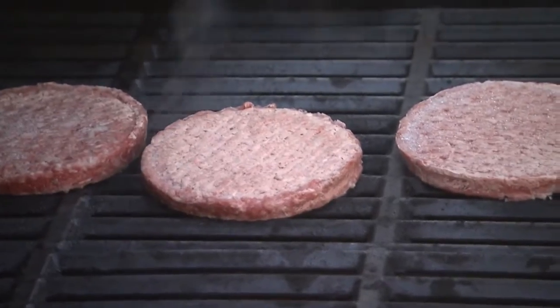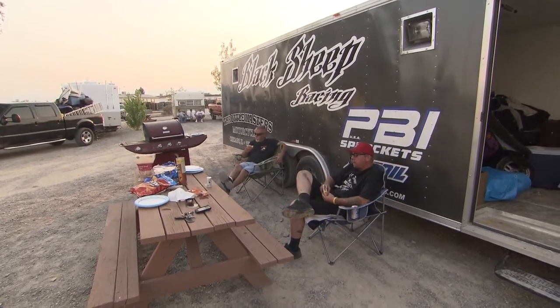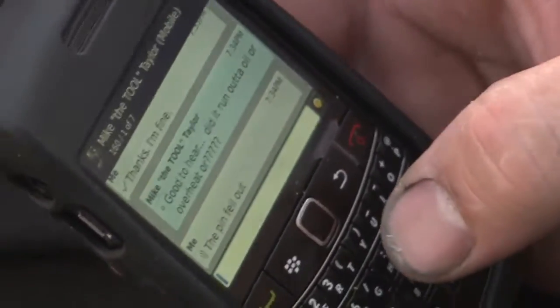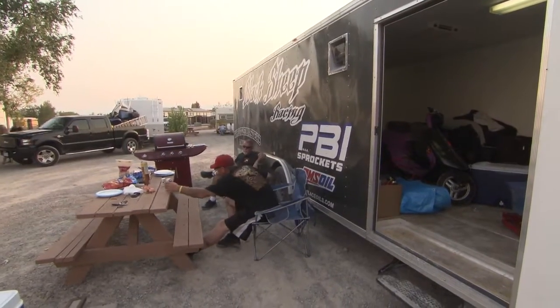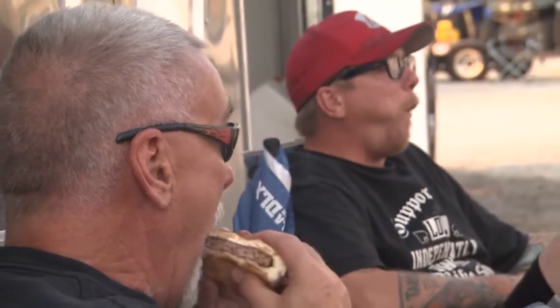You want a burger? His only crew is Eric Campbell, an old friend from back home. Best burger you had all day? Yeah. I wonder what's going on at home, you know, missing out on just being there. Jerry has a wife and a baby boy back in Chicago. It's been a crazy past couple months, so the family time hasn't been there as much as I'd like it to be. But there's still no place he'd rather be.